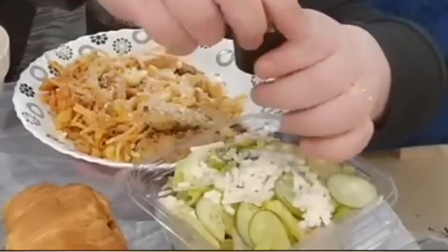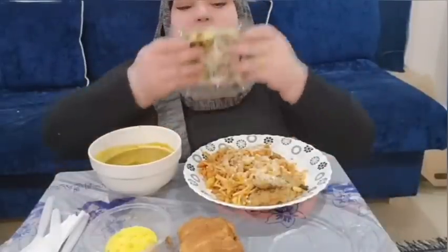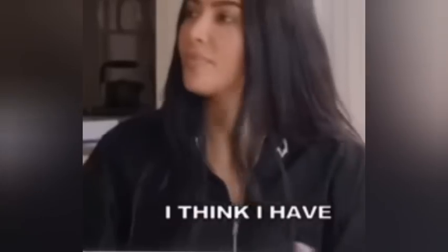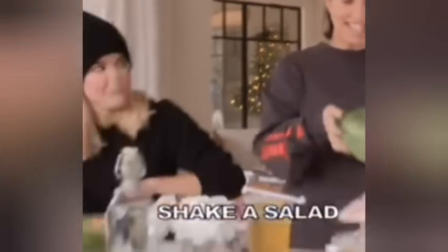Yum. It's like a pomegranate dressing. Pomegranate syrup almost tastes like, pomegranate molasses to me tastes like balsamic vinegar a little bit when you mix it with vinegar. I think I've made a phenomenal shaking salad.